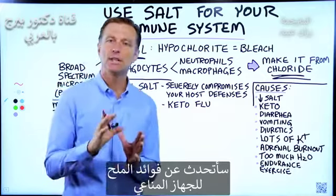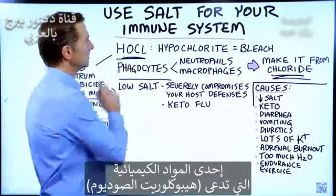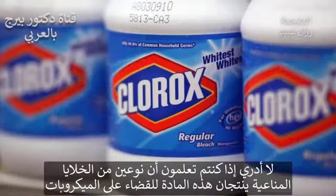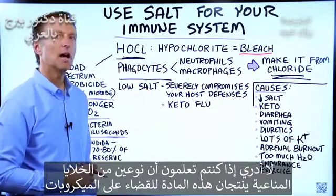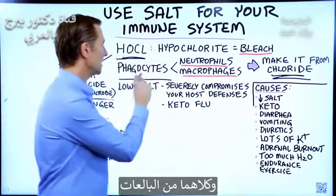Let's talk about the benefits of using salt for your immune system. There's a certain chemical right here. It's called hypochlorite. That is a chemical name for bleach. I'm not sure you realize this, but 2 of your immune cells actually make bleach to kill microbes: the neutrophils and the macrophages. And both of these are phagocytes.